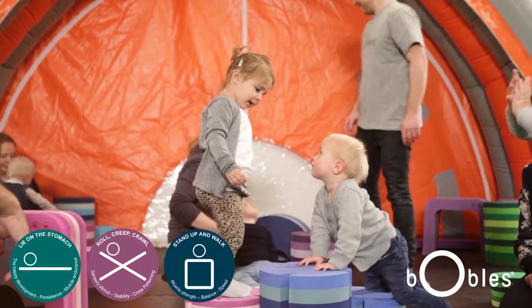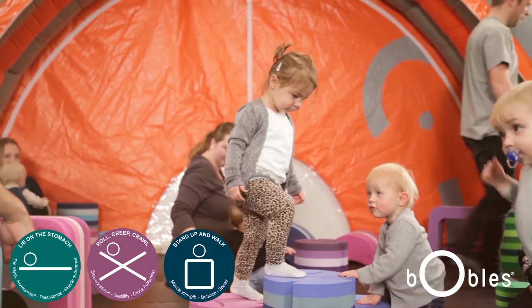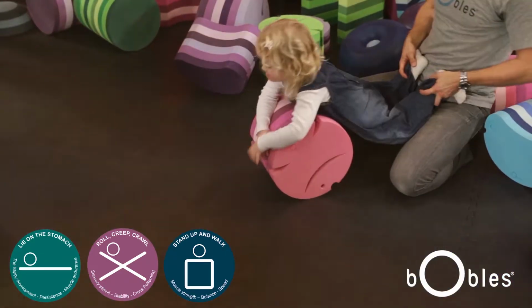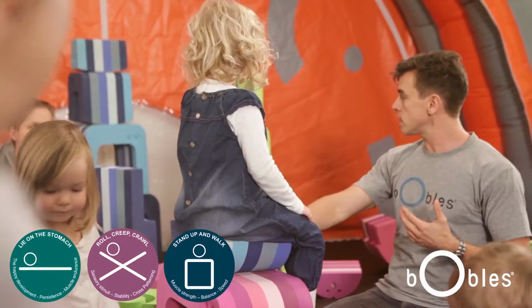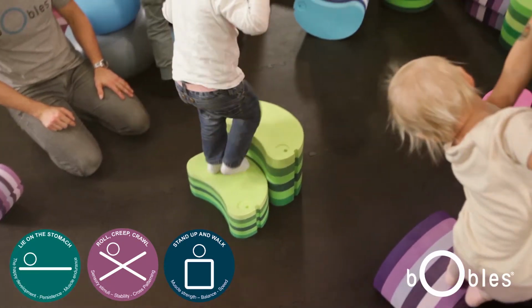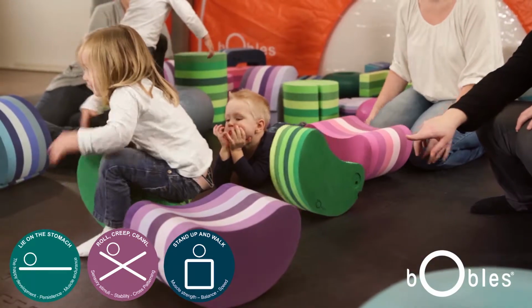The third icon is to stand up and to walk. First, the child needs to start standing up. Often they'll need to hold on to something when they're learning to stand. After they've learned to stand, they can start walking and exploring the entire world.